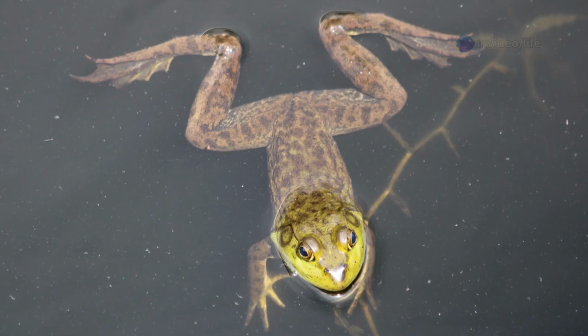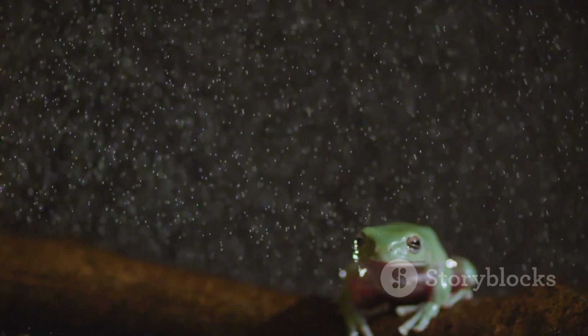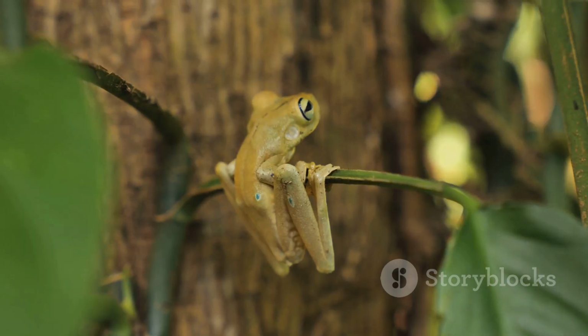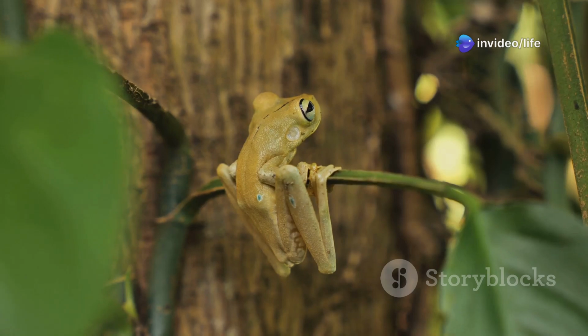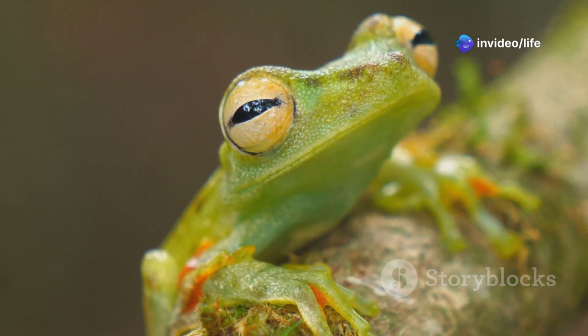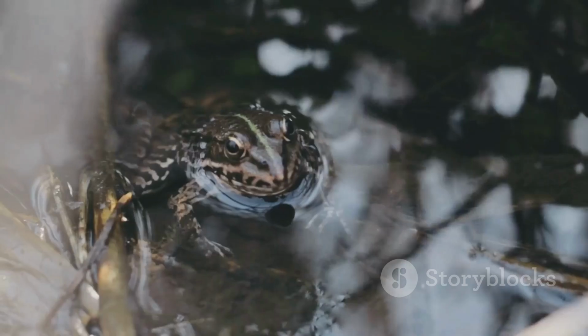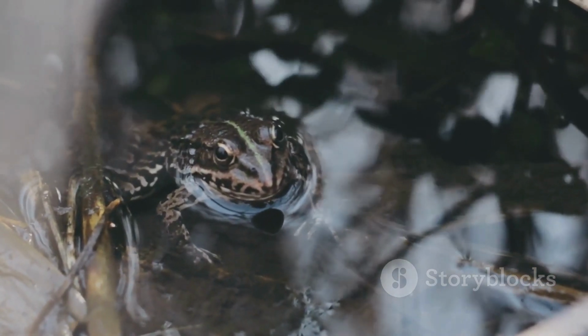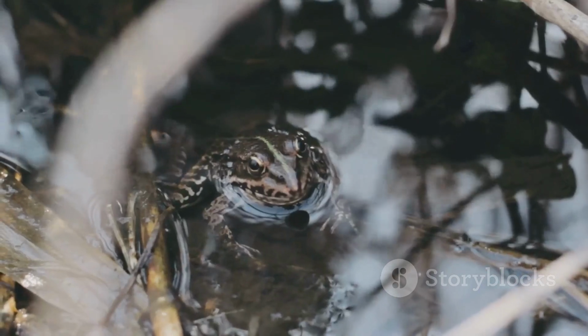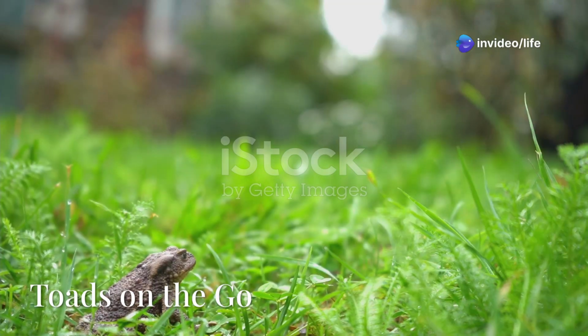So the connection between frogs and water is very strong. It is their drink, their bath, their nursery, and their protection. Even frogs that live in trees, called tree frogs, need moisture. They might find it in pools of water, in leaves, or in very humid air. The world of water is a frog's primary domain. It shapes their bodies, their habits, and their entire way of life. Without healthy water sources, our frog friends would struggle to survive.